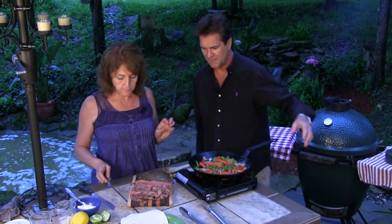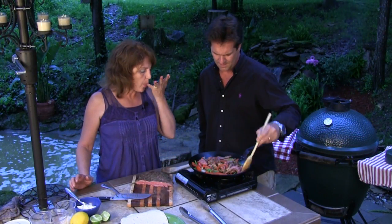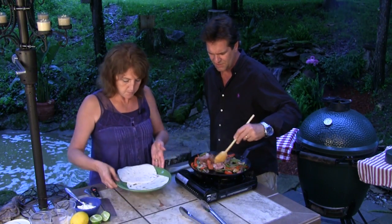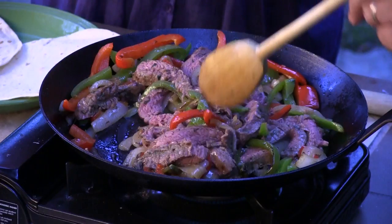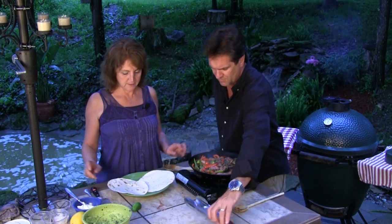Mm-hmm. Okay, drop that meat in here. Ready? Oh, the meat's delicious. All right, let's get the sizzle going again. Now, we're just going to toss this for a minute because I don't want to get that meat too done. A little more squeeze of lime. Let's do just a little more salt. Okay. All right, now here's where we are. We might pull this off, Mrs. Farmer, if we rush.